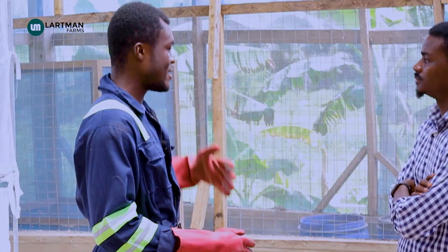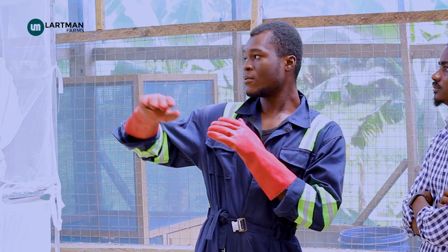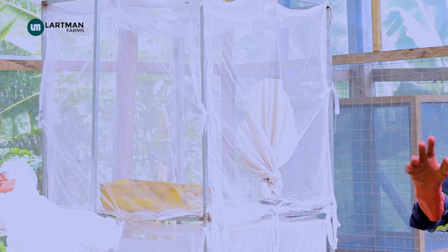Then the first section of this place is our insectarium, where we keep the adult insects for egg production. In this room, we have 8 insectaria for the adult fly, but 4 are in operation, of which 2 are currently stocked, even though they are only halfway stocked.